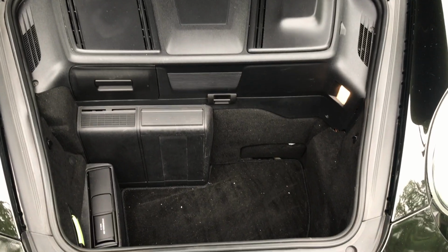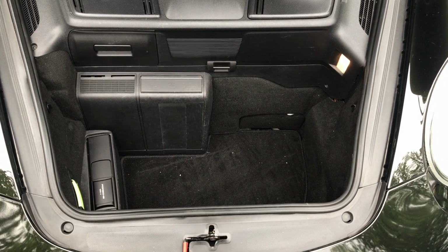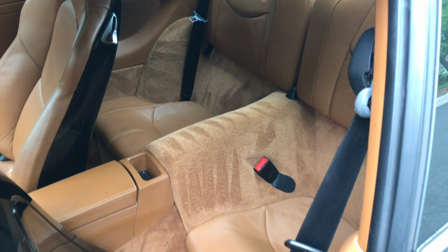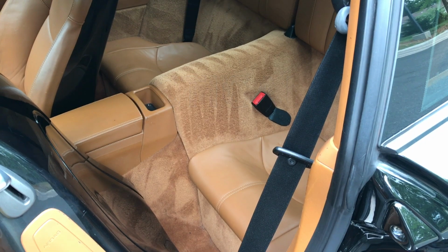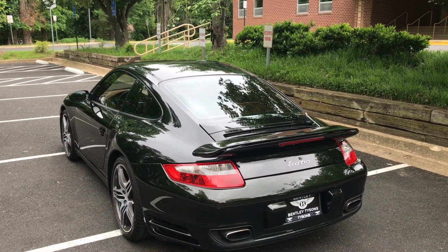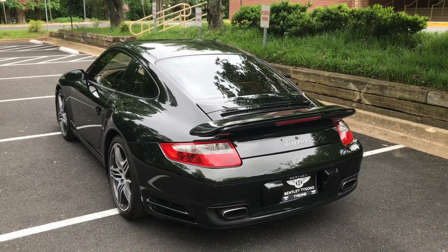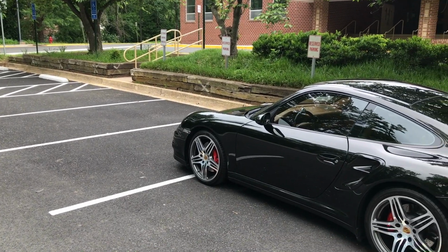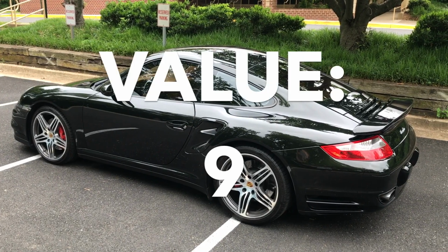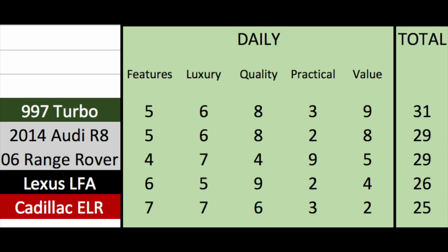Next up is practicality. The 997 Turbo's 4 cubic feet of trunk space should earn it a 2, but its useful back seats bump that up to a 3 out of 10. Finally, value. This car is a great bargain at $51,000, but many asking prices are above $70,000 where it loses some of its luster. It's still an excellent deal for its performance, quality, and design, and it gets a 9 out of 10. That brings its total daily score to 31 out of 50, the highest number yet tested, indicating that yes, you'd love to drive one of these every day, and I would.